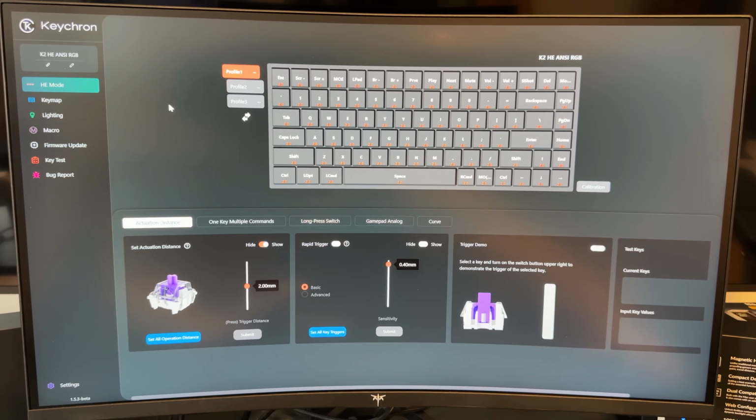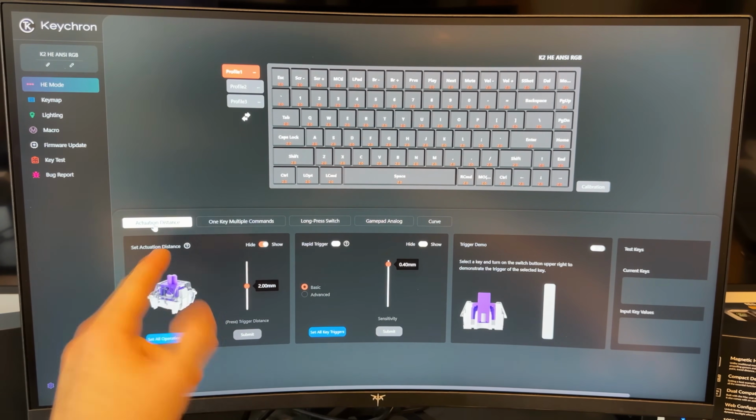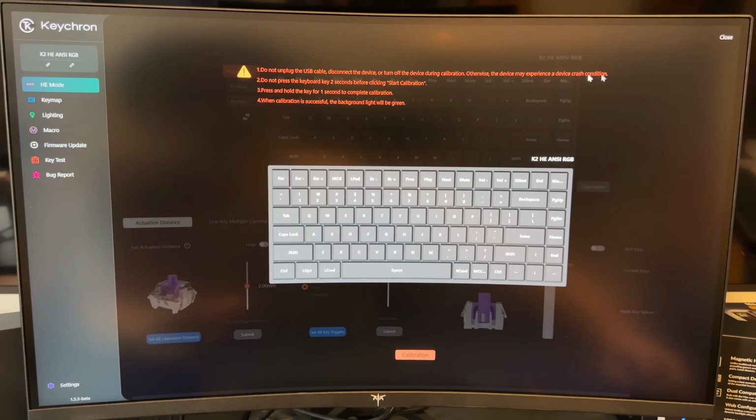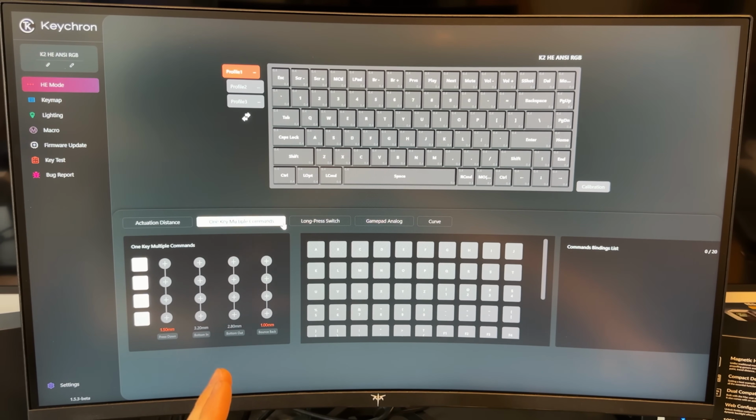Then we have the HE mode. So this is the magnetic sensing, and this is where we can set the actuation point, or actually the distance. We have 3 different profiles, and we also have the option to calibrate the whole keyboard, but I think that's not needed. So we have the distance, we have 1 key, multiple commands.